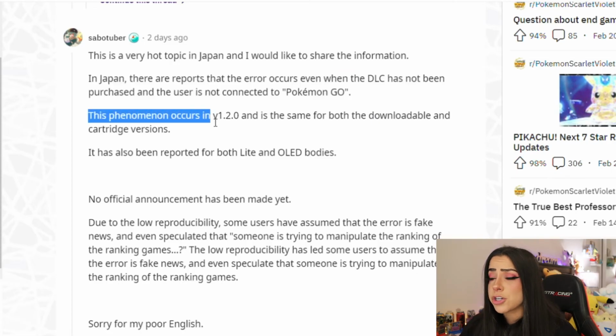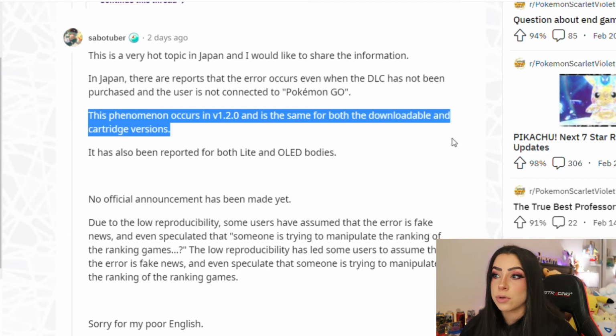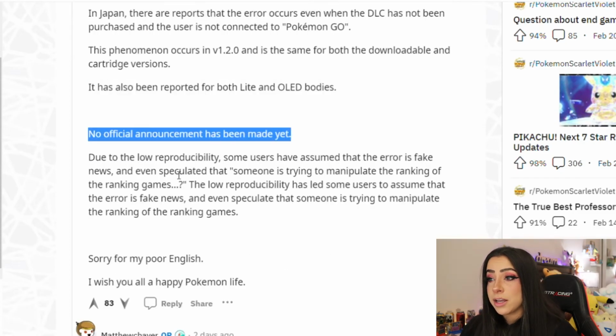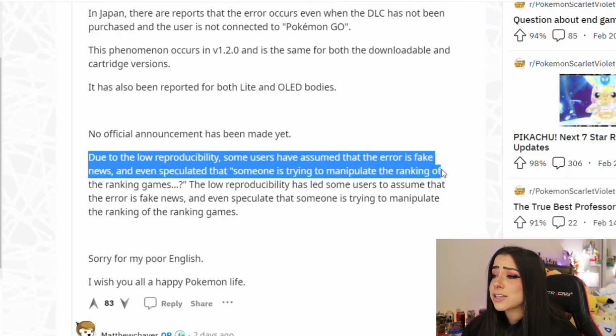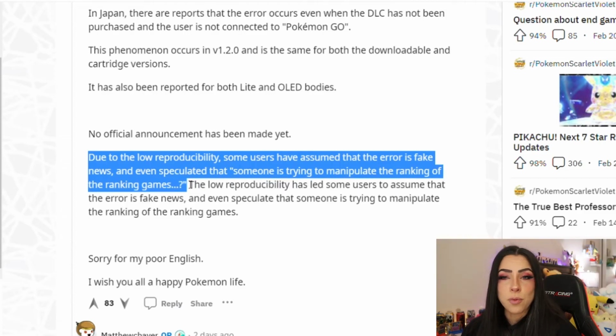This phenomenon occurs in version 1.2 and is the same for both the downloadable and cartridge versions. So it looks like it affects whether you have the digital version of the game or the actual physical version of the game. It has also been reported in both Lite and OLED bodies, so it doesn't matter what Switch you have either. No official announcement has been made yet, but it says due to the low reproducibility, some users have assumed that the error is fake news and even speculated that someone is trying to manipulate the rankings of the games.